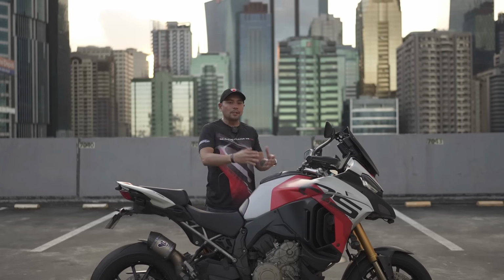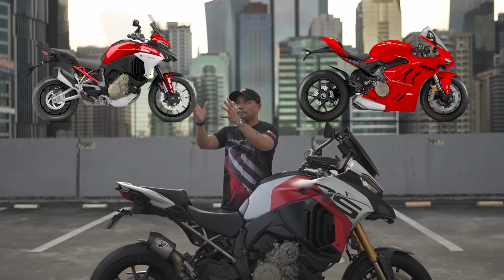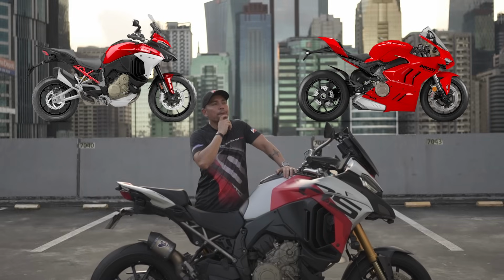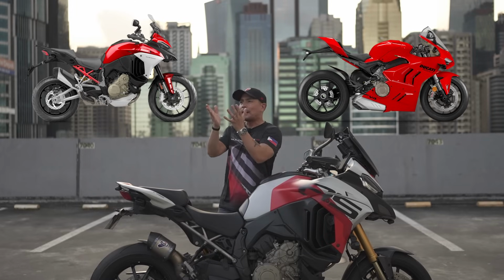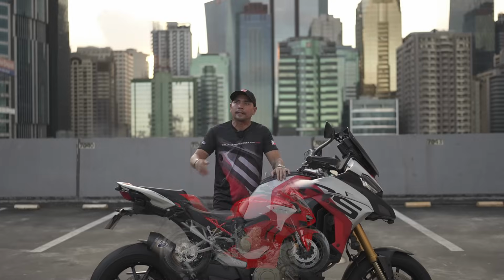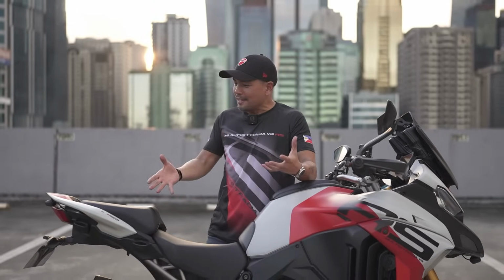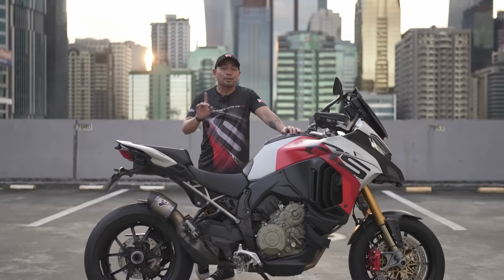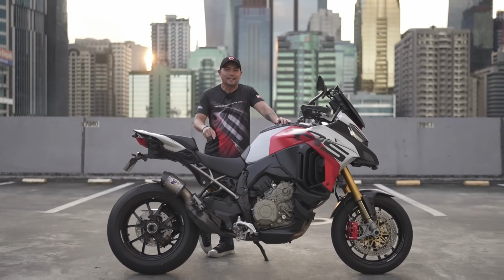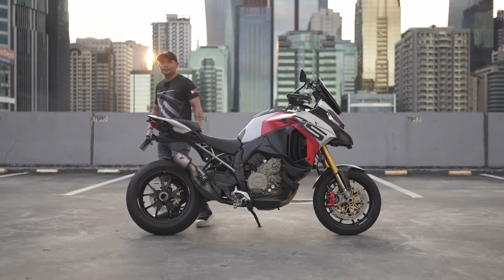It's as if the engineers over at Ducati saw the Panigale and saw the Multistrada and thought to themselves, what if we take out that engine, which is one of the most powerful engines in the world, and we put it on our adventure bike? Does that make sense? I'm not too sure. It is one of the most excessive, over-the-top, unnecessary bikes out there. So in this episode of Beyond the Ride, I'm going to try and make sense of the insanity that is the 2024 Ducati Multistrada V4 RS.